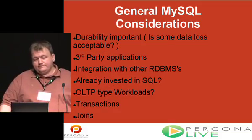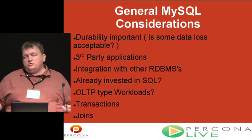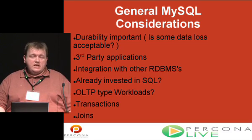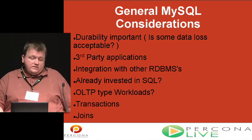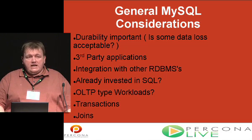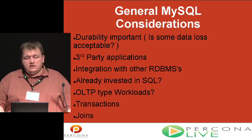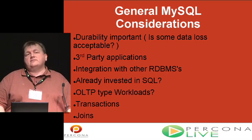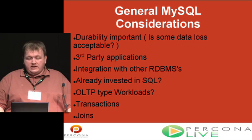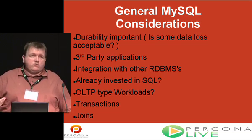So, general MySQL considerations, why you'd choose MySQL over some of the other solutions: durability, data loss, or lack thereof. If you have third-party applications, a lot of them don't support some of the NoSQL solutions yet. Do you need to integrate with other RDBMSs? Or do you have that skill set in-house? Do you need transactions? Do you need joins? What kind of workload do you have?